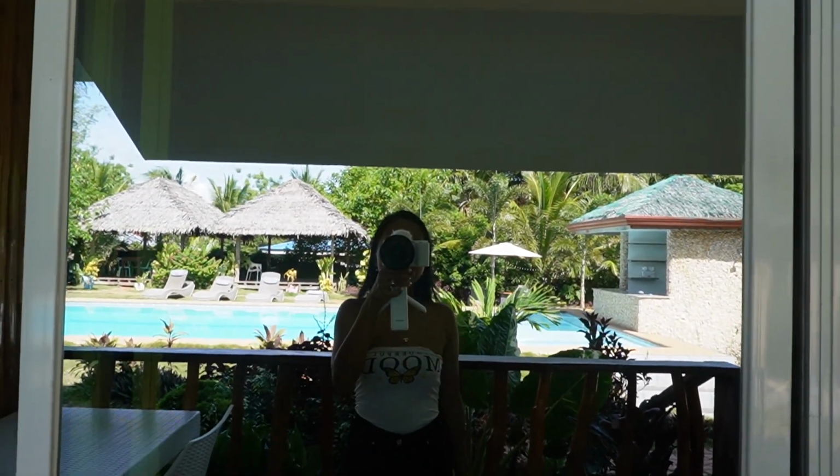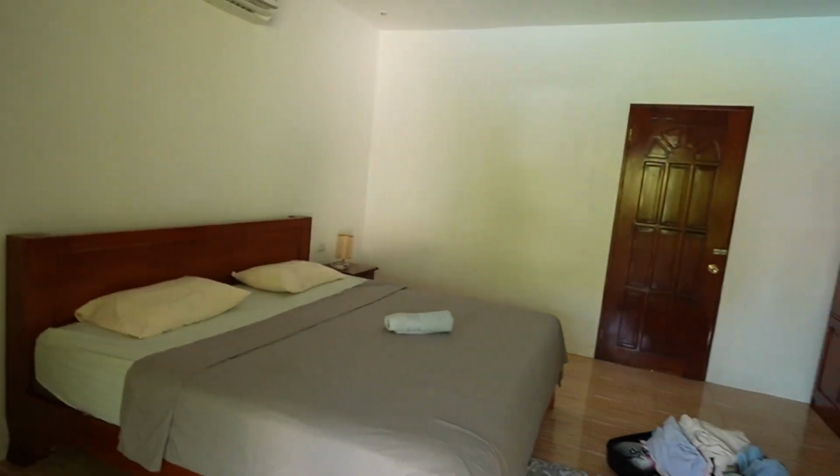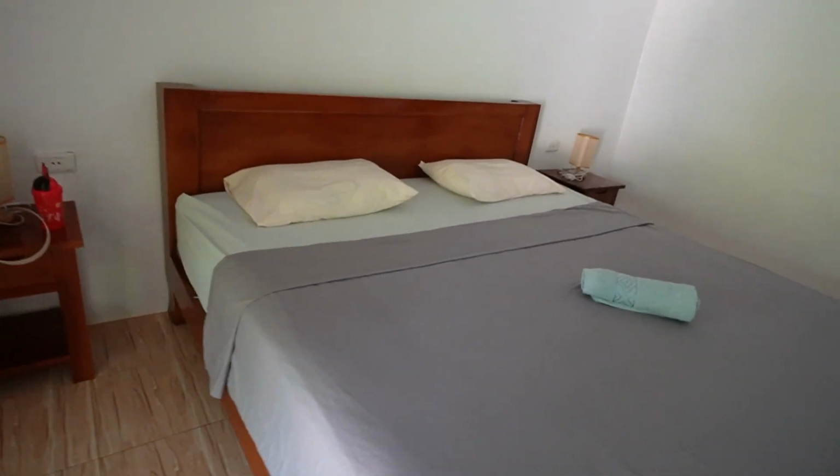So for now, I want to give you a room tour because we are staying at BECANO Resort, and the room is very nice. The place also is very nice, and Buba likes it, so let's go. Okay, so we will start from the sliding door, guys. Just kidding, we will start inside. So this is just a one bedroom. Obvious, right?